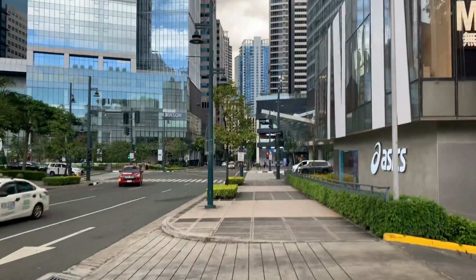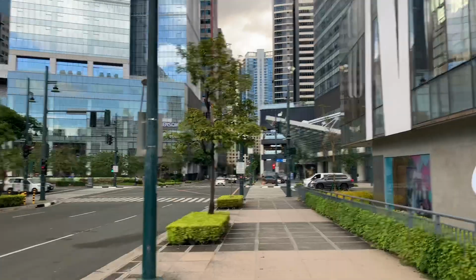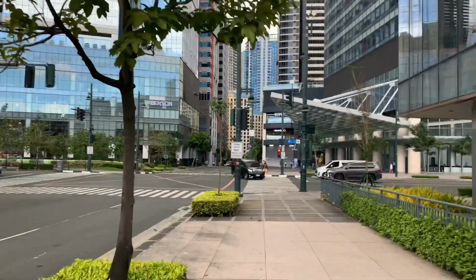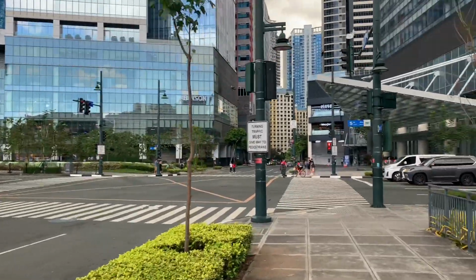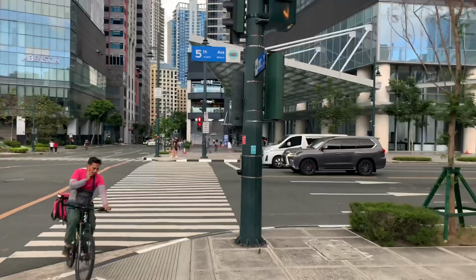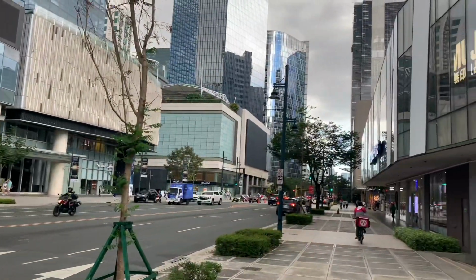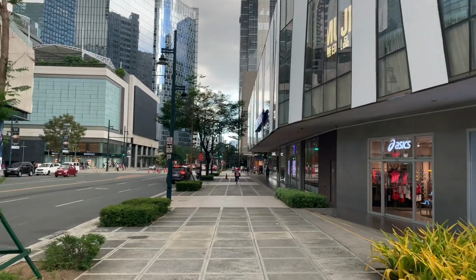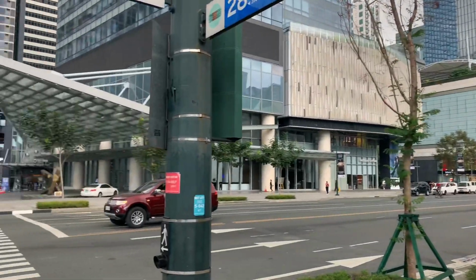Now, it's really not that large. I mean, you can walk around the whole area that they call BGC in probably a half hour. It's really not a very big area, but it is really modern, very clean, very safe. You don't see the things that you see sometimes in Makati. This is 5th Avenue and 28th Street here. Just really, really nice little city. Part of an area of Manila called Taguig. So this is part of Taguig, this little area called BGC.